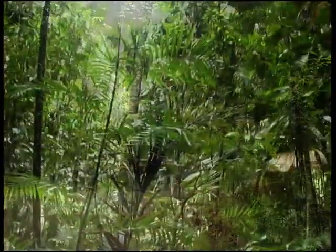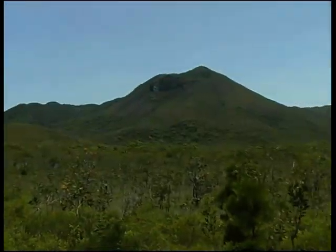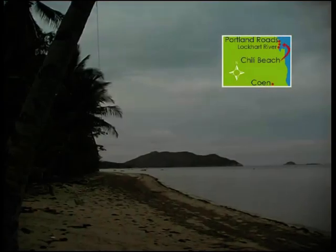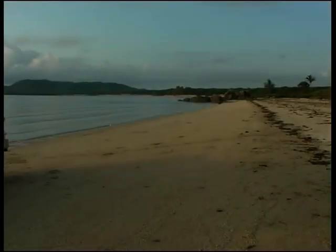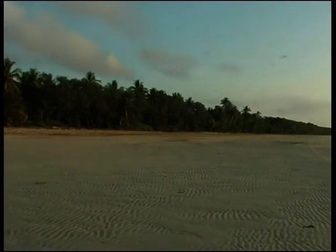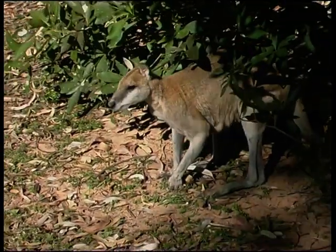Here you'll find the lush tropical rainforest area that makes up a part of the Iron Range National Park. In this region is the town of Portland Roads, the Aboriginal mission of Lockhart River, and the picturesque Chile Beach. Now this is a completely dry alcohol area, so if you're thinking of coming here, leave the esky back down the track somewhere. Penalties for possessing alcohol in this region can be as high as a $75,000 fine and confiscation of your vehicle. Alcohol restrictions are something to be taken seriously here in Cape York.